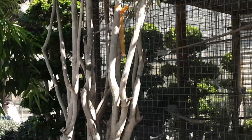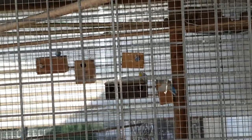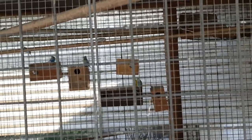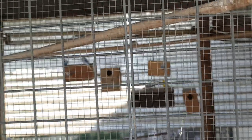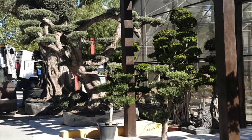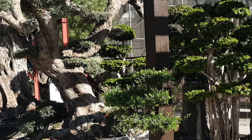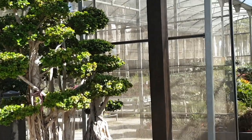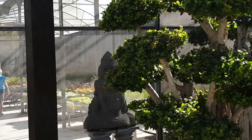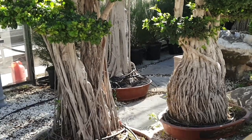Let's see if there's any birds here. They have this beautiful aviary. Aww, they're cute. But they have aviaries here as well, and there used to be a massive parrot, a macaw. I don't see him though. He speaks Spanish and he didn't swear, so that was nice. And then look at these massive greenhouses flanked by these over the top bonsais.